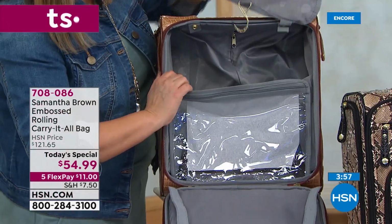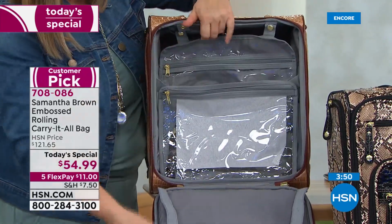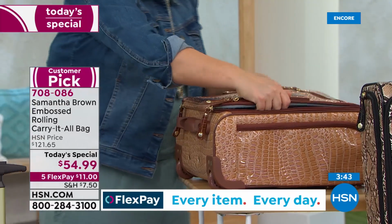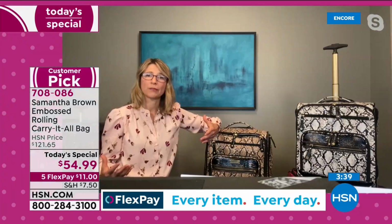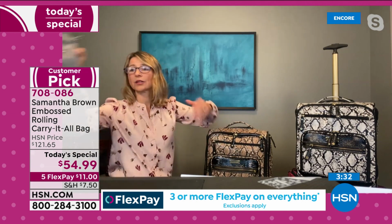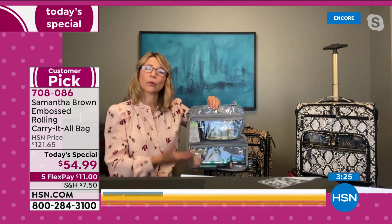It's why it is a 4.7 stars customer pick, because it just has all the bells and whistles. All that organization is really designed to give you the confidence that you have everything and that you can see it. With that U-shaped pocket, you can see what's in that pocket. You're not searching for anything. With the clear pockets of the organizer and that divider, I see what's in that pocket. I don't have to guess. Did I bring it? I know right away I have it.